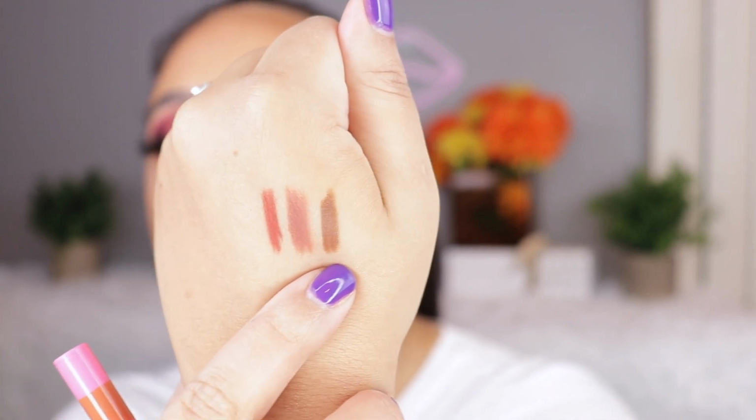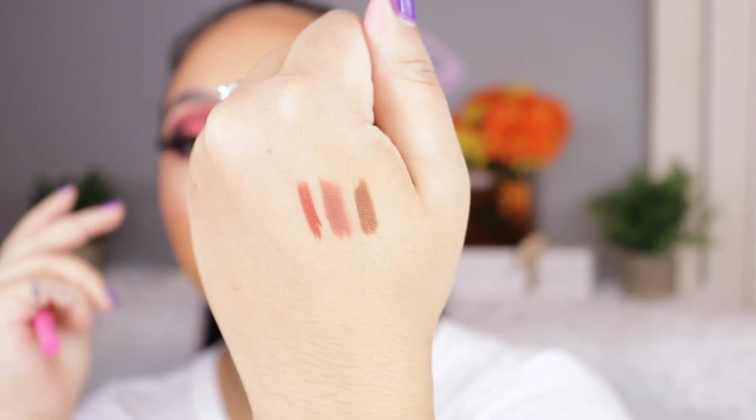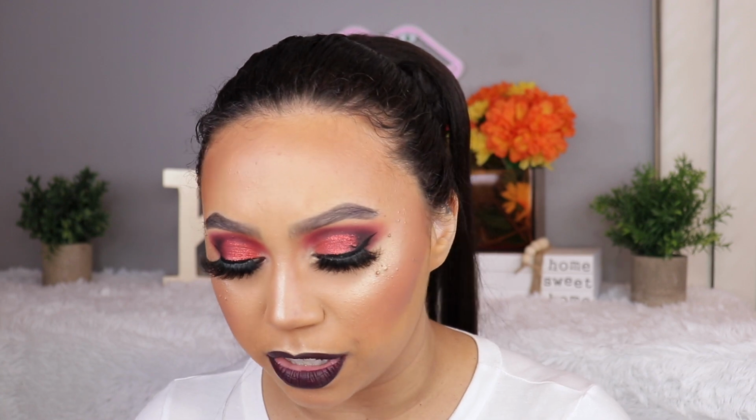I hate this kind of packaging. I don't want to have to deal with this. Oh, okay, that was actually way easier than I thought. So again, this is the shade So Rare. It is a retractable lip pencil, and let's swatch it over here. Oh, okay. Yeah, this is gonna be my new favorite lip pencil. This is beautiful. This is like the exact color of lip pencil that I need in my life every single time I wear a new lipstick. This is what I was searching for. Thank you, Juvia's Place. Oh my god, I can't wait to use that on the lips.